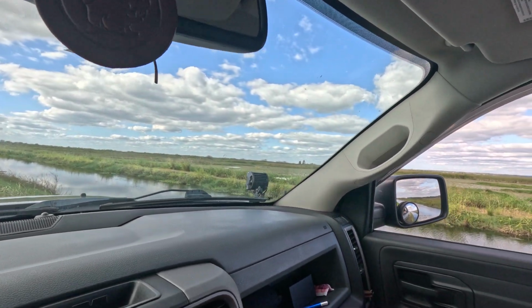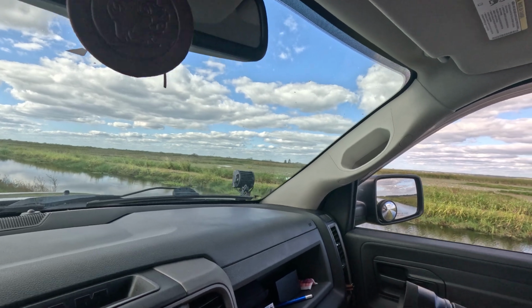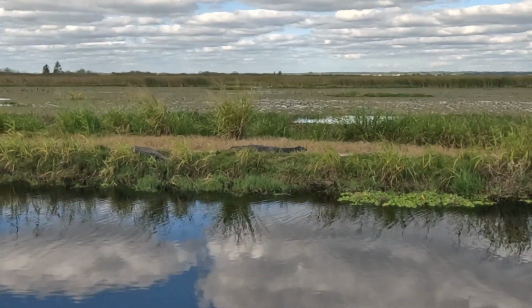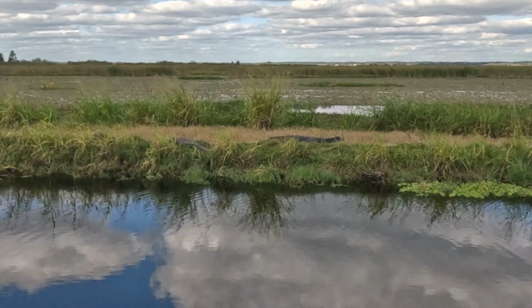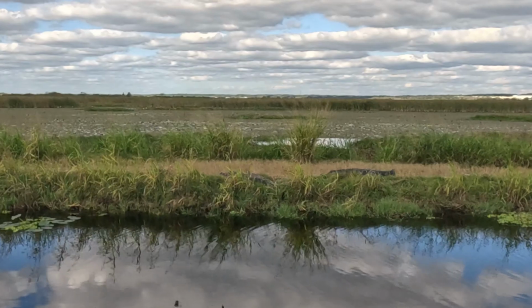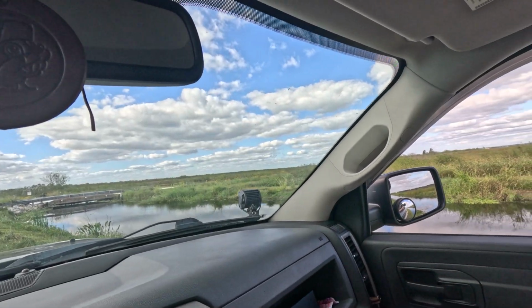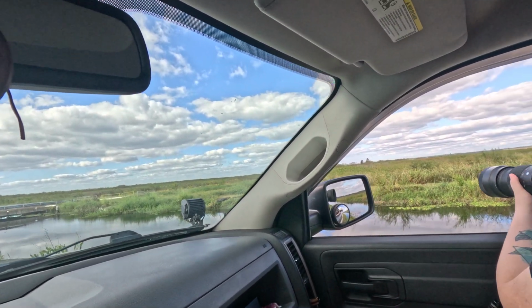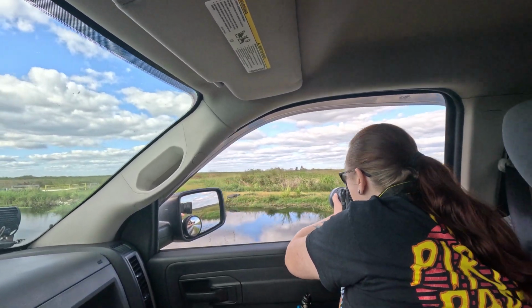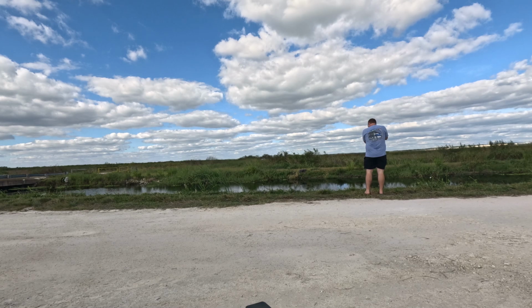All right, we're gonna have number 30 and 31 up here on the bank, just hanging out, living their best life. Some big boys. And you got number 32. That's a big boy. Let's see. It's probably 11. I'm actually gonna pull off because I want to get a picture of this one. It's a big boy.